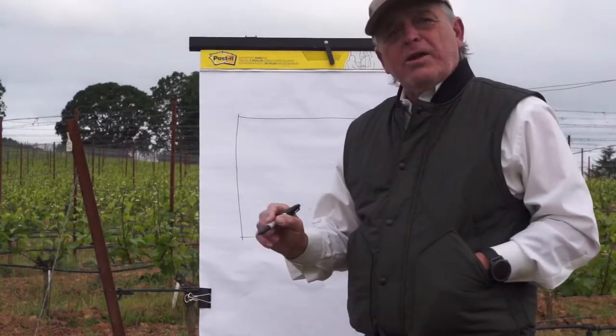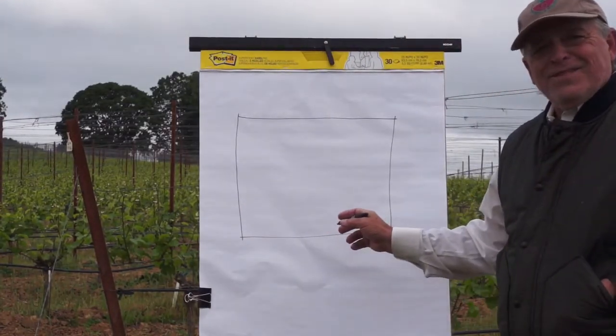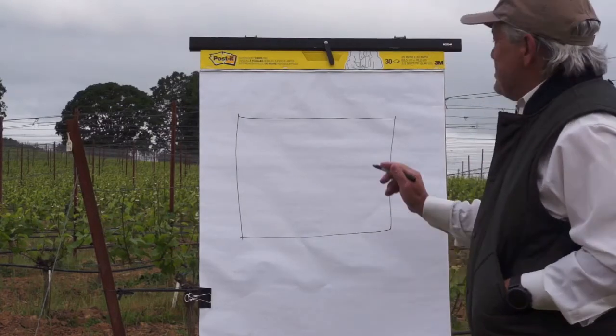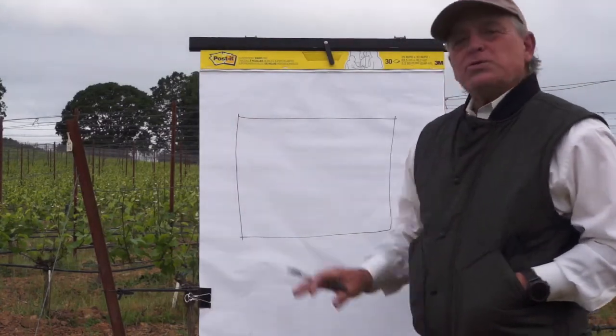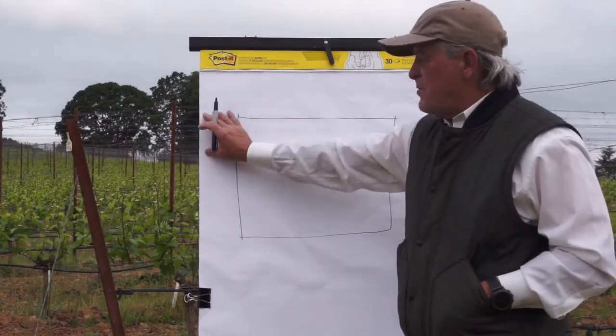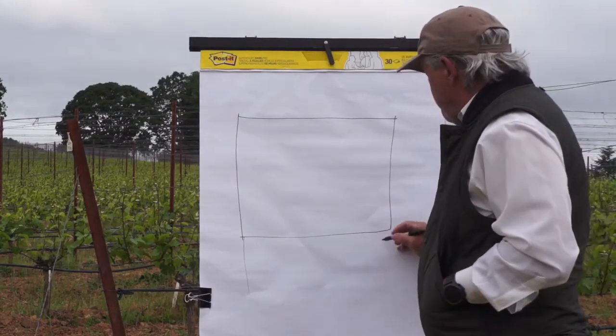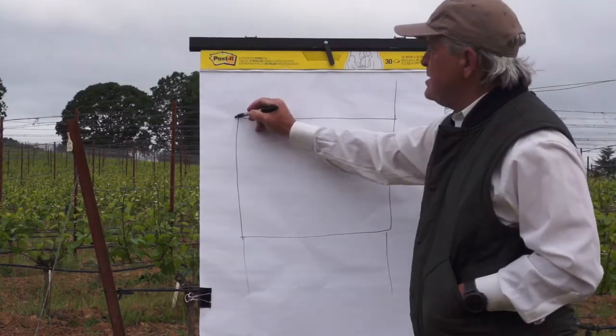I never got an A in art, but everyone recognizes that's Oregon, right? Okay. So, of course, now for those who are a long way from Oregon, who are watching this, Oregon is on the Pacific Ocean. The Pacific Ocean is our border right here. We have California to our south, Washington State to the north.